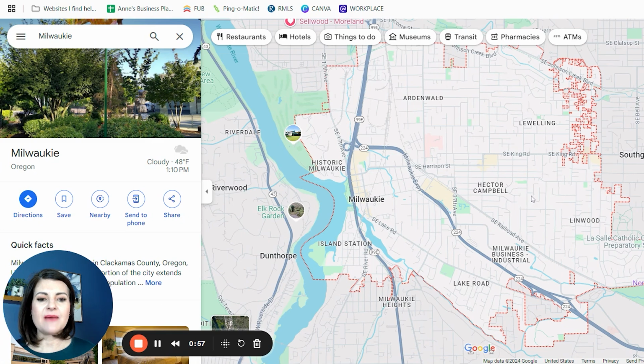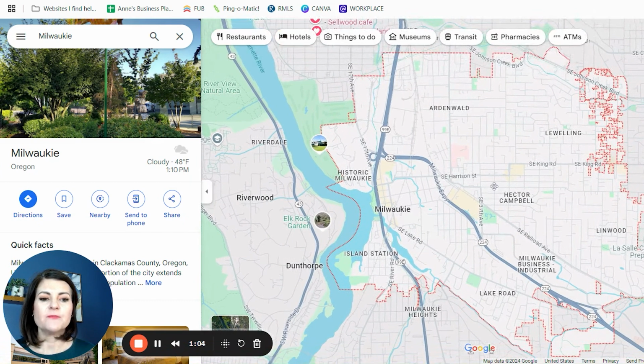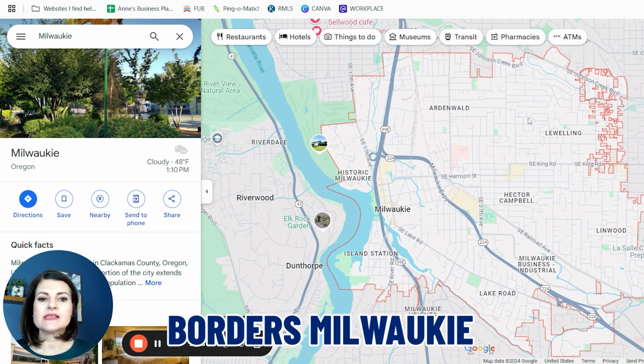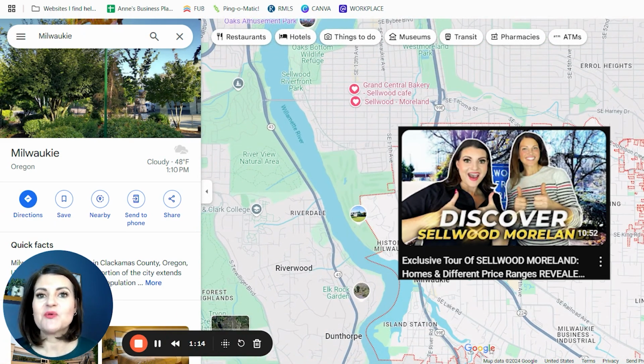So I have the map up here. It's a Google map. You can follow along if you want, but you can see there's an outline of red here, and that is the line where Milwaukie starts and ends. So let's just start up here at the top. Now, we talk a lot about Sherwood. We've done a video on Sherwood. It's kind of a cult classic.